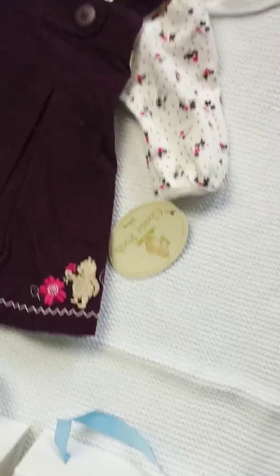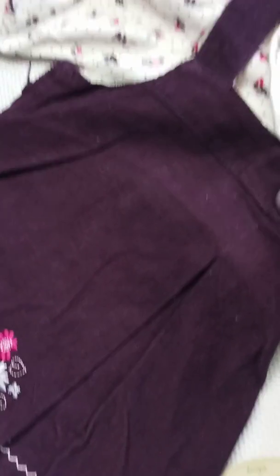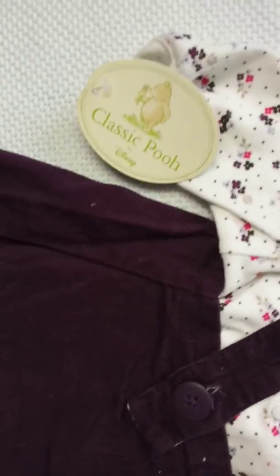I have quite a few. I was trying to hold off on the Winnie the Pooh stuff because I have quite a few Winnie the Pooh items. This is a size 3 months, and I'll take $15.